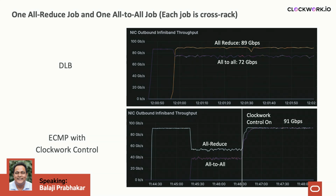As before, traditional ECMP doesn't do well, but it's also DLB itself. All-to-all is just going to give everybody a hard time. In this case, DLB, okay? However, with ECMP and our sort of flow balancing, dynamically detecting congestion and balancing so as to account for them, we can do much better.